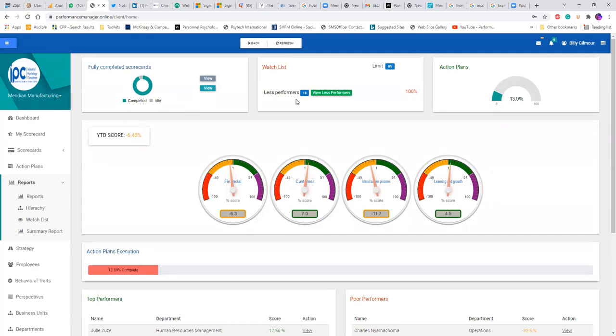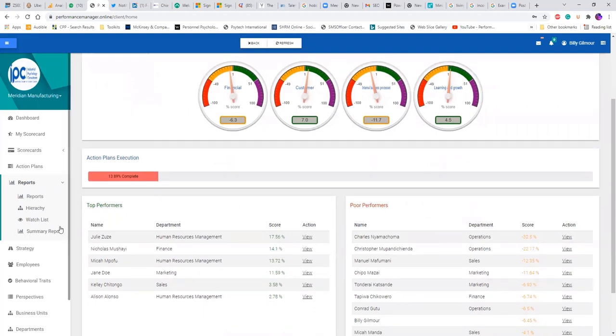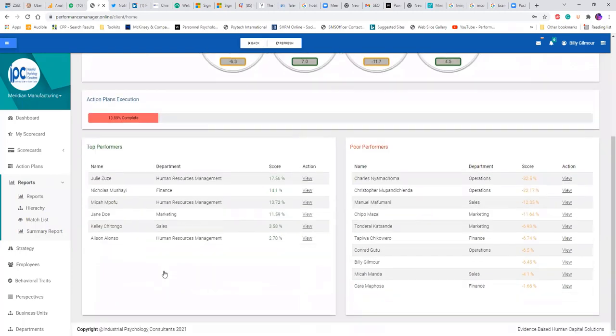Then you come here, and you also notice that there is what you call a watch list. I'll go down to this particular element where you can see the watch list. It's a summary basically showing you your top performers. You can decide how many top performers you want to see. You can differentiate and say, I want to see the top 10 performers in the organization or in my department separated. Then who are the poor performers in the organization as well? There is a section there. You can even go to View and go to each scorecard for that particular individual.